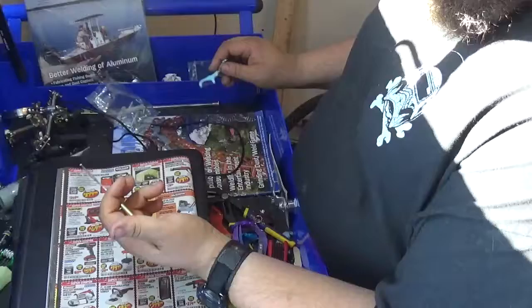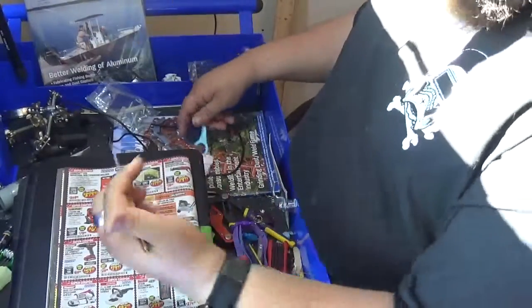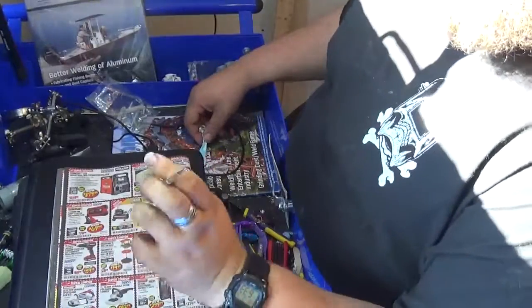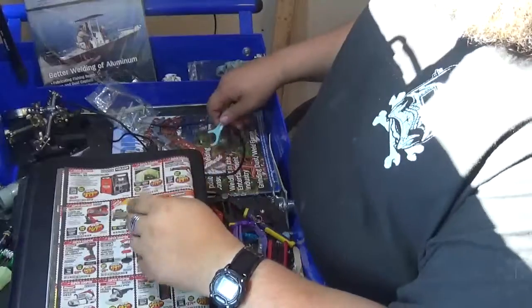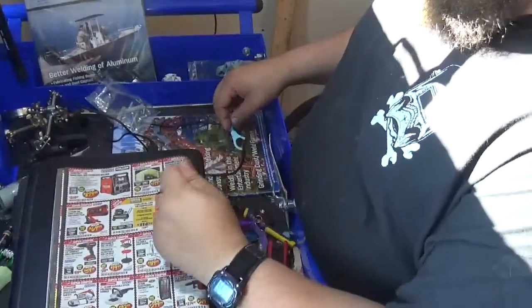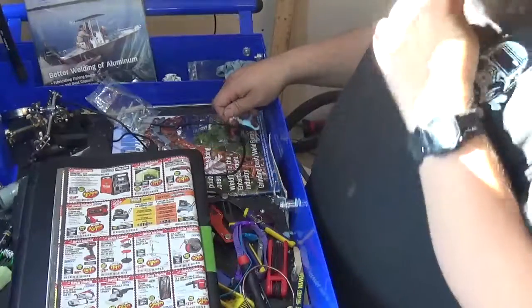Reciprocating saw, you can't go wrong with a reciprocating saw. I mean, you'll find a use for it. Whether it's pruning the tree or cutting through steel pipe, you'll figure out a reason to have it.